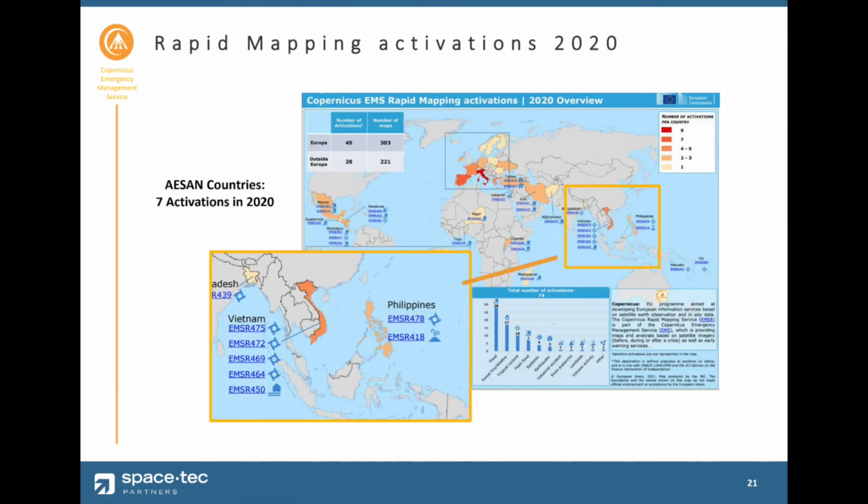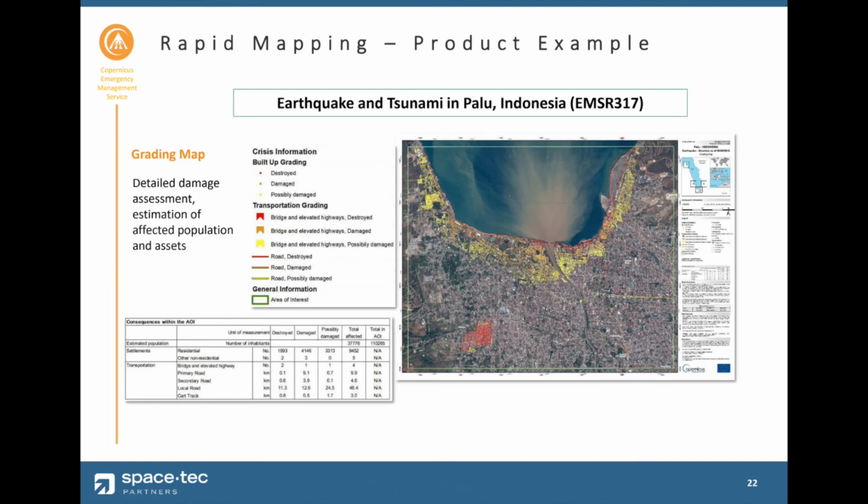This is a view for 2020, and you can see here the subset of activations for the region. Very often, as said by colleagues from UNOSAT, these activations are coordinated with other organizations. So when there are a lot of areas of interest, so many different areas need to be mapped, then there's usually a distribution of areas of interest so that we can do the mapping in a faster way and, of course, not duplicate the work between European Union products and international colleagues.